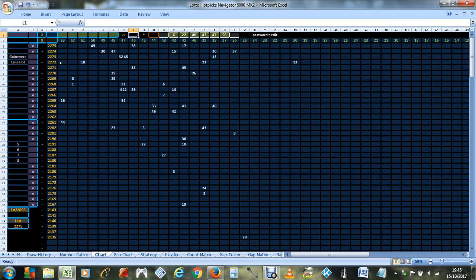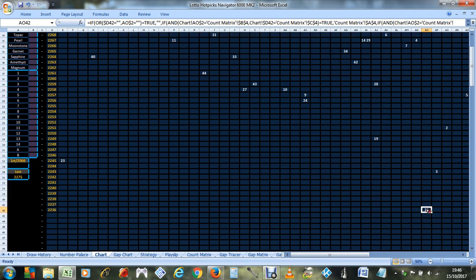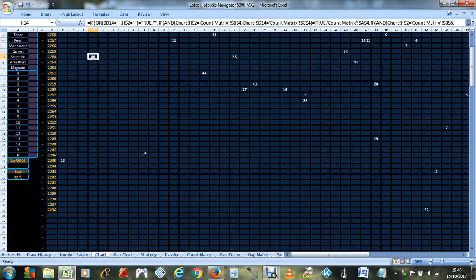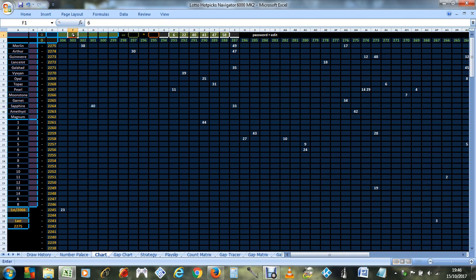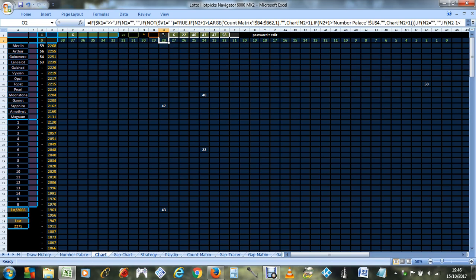So let's just turn that the other way around and look at all machines and all sets of balls and the full draw history. Now we can see obviously 22 most overdue, and there's number 40, which is sort of the second most overdue for its frequency. So on the chart for number 6, again, that's where the winning numbers were. And chart for 22, that's where they were.